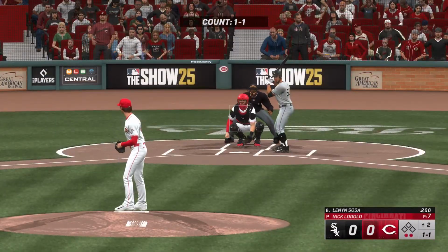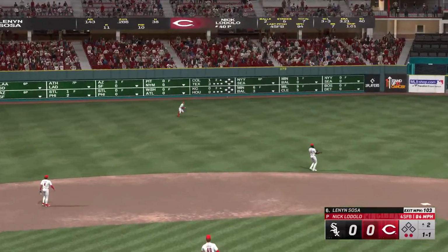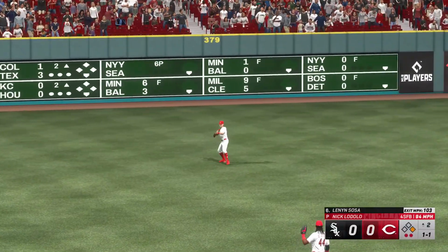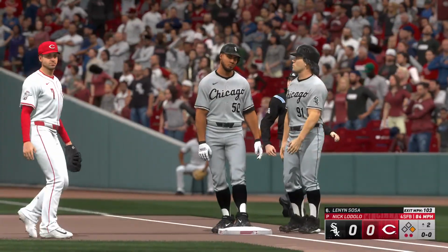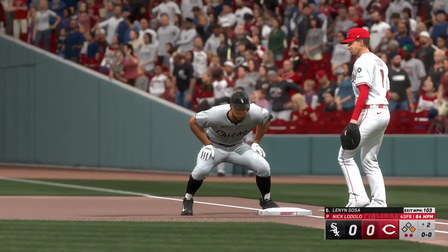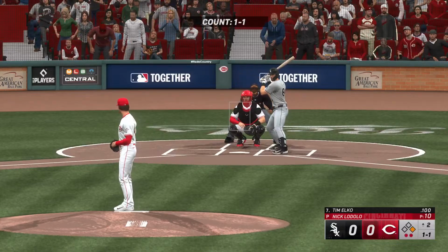And here is Sosa to the plate. Lays out, but he can't squeeze it. So he gets on base and keeps it going. Well, a swing like that can help you come out of the struggle. We saw the numbers coming into the ball game, but all he's trying to do at this point is help his team win. Now it's the rookie first baseman, Tim Elko.